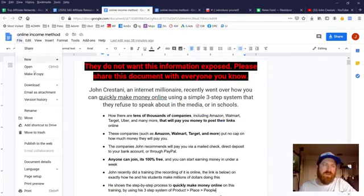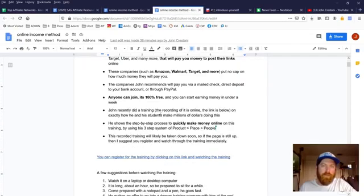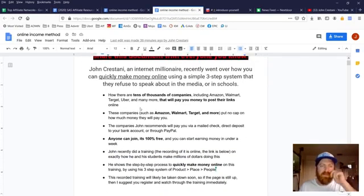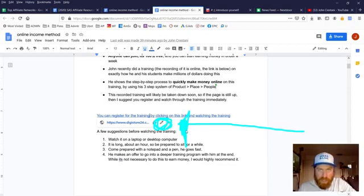So you go to file and you're going to click make a copy right there. Okay, you see that right there. When you make a copy, you'll get a copy of this page. It will look exactly the same, but the only difference is now you can click on the link and you can edit it to make it your own. So let's get your affiliate link and place it in there so that when people click on this, they'll buy or you make money.